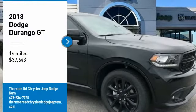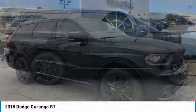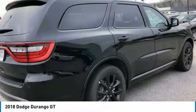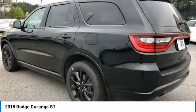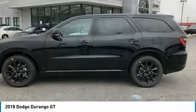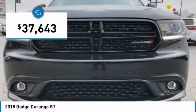We are pleased to show you the 2018 Durango. The Durango allows you and your family to travel in style and comfort while towing your camper or boat. It offers more interior room and towing capability than most midsize SUVs and has an available third row of seating. Underneath are sturdy body-on-frame mechanicals and the option for a powerful V8 engine, and is priced below $40,000.